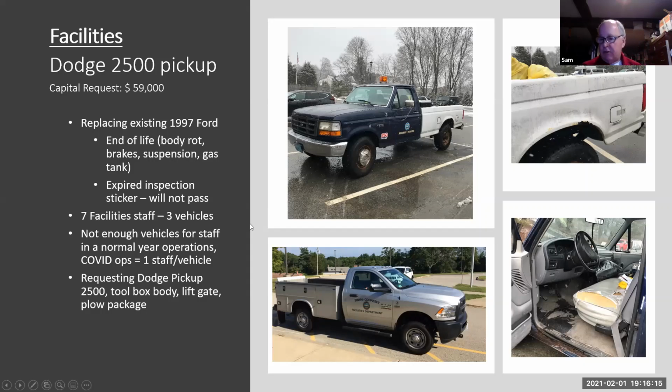Anybody have any questions? Yeah, I do. It's Mike. This is for my own education. The question really comes to lease versus purchase. Are these vehicles ones we can only purchase because of the work that they do and the customizing that we do? Do we ever have the opportunity to lease for a 3-year period and turn them in?